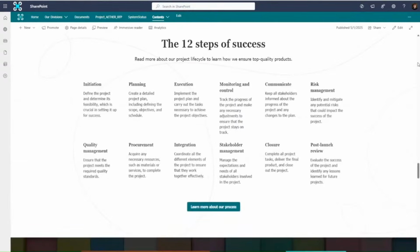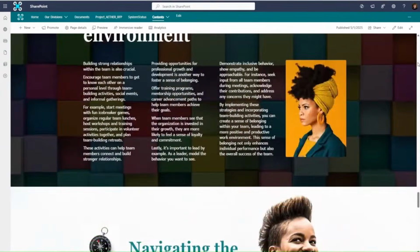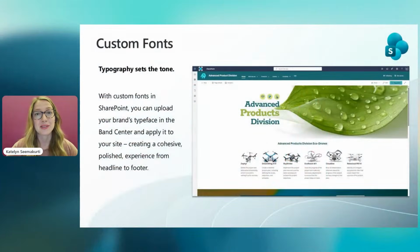And when you author within these flexible sections, make sure you use the toolbox on the right-hand side of the canvas to drag and drop your web parts to easily add them to the canvas. And if you want some help to kickstart your flexible sections, feel free to use the section templates that are at the bottom of the toolbox on the right side of the page.